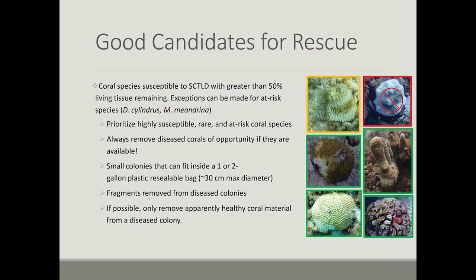All right, so now what are good candidates for this type of rescue? You want to target highly susceptible or susceptible, vulnerable species, species that are vulnerable to further population declines or potentially becoming functionally extinct on your reefs.